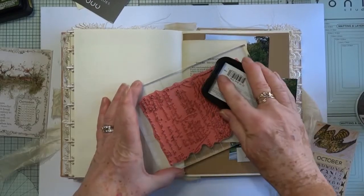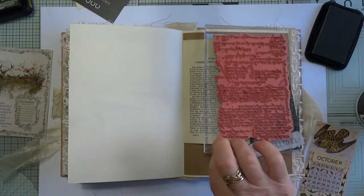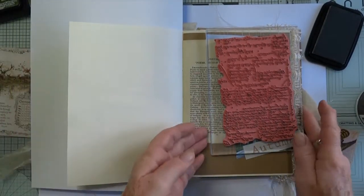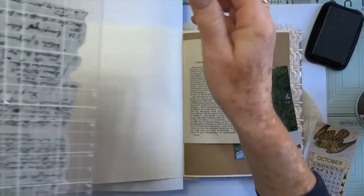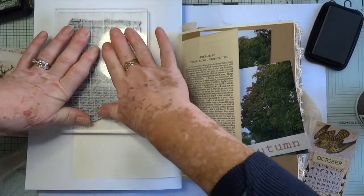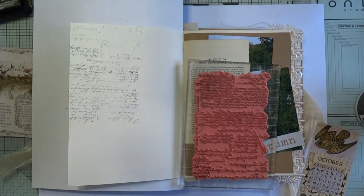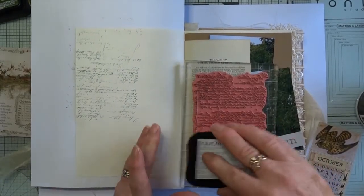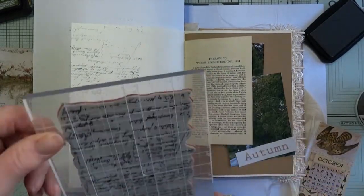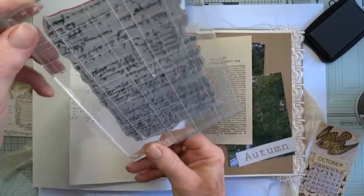I can't remember the last time I used this stamp actually, and the other one on there, I don't think I've ever used. Oh, I need a bit of paper just to protect my other page, otherwise I'm just going to get ink everywhere. Now that's upside down, but I don't know if these things are actually meant to be read the right way. And do you know what? I don't mind. Right, that's plenty of ink on it. Should we put this up the right way this time? I suppose we could.